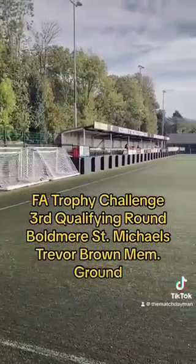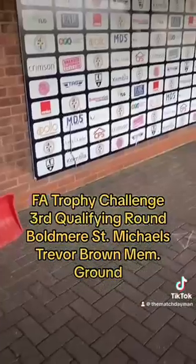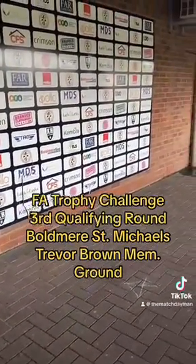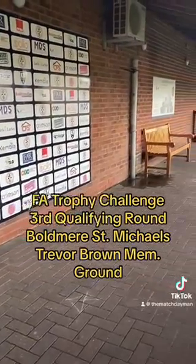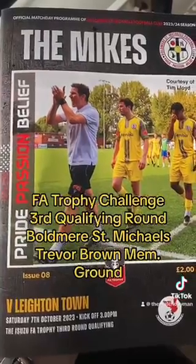The ground offers a signature Boldmere bat which I would always recommend having, bacon, egg, sausage, tomato and hash brown all in a bun. The menu as a whole has two price categories. There's a standard one for non-members and a reduced price list for those with Boldmere St Michael's membership cards.